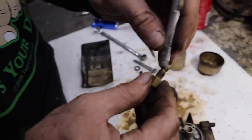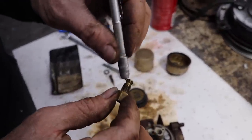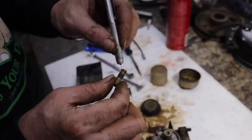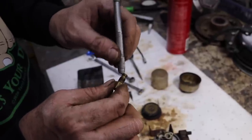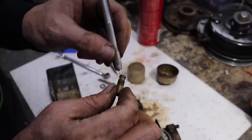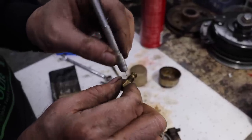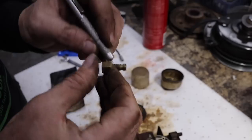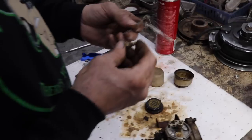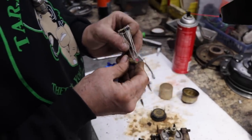But yeah, if you didn't know that hole was there, you'd have never found it unless Taryl told you. Thank you, Taryl. Thank you for telling me about that small hole on that high-speed needle adjusting screw on that Tecumseh. I'm gonna rod this one out too.